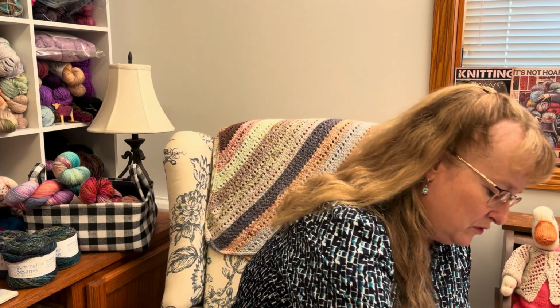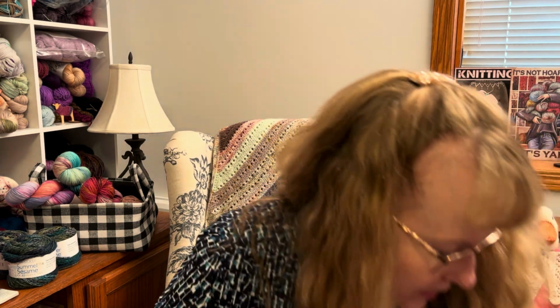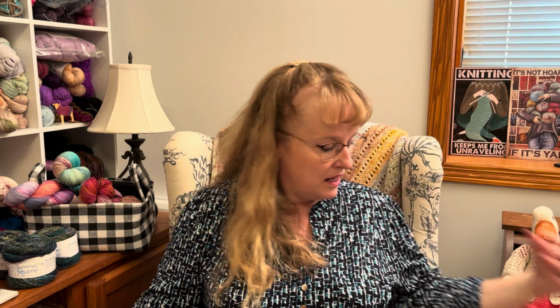All right, I will set that aside. So a couple of new things that I haven't shown. Sorry, I'm bending down here. The first is a crochet stuffy. I had purchased this pattern either late last year or earlier this year.